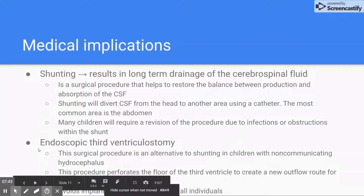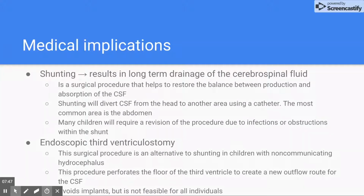So, some medical implications for hydrocephalus. One is shunting. This results in long-term drainage of the cerebrospinal fluid. This is a surgical procedure that helps restore the balance between the production and absorption of the cerebrospinal fluid. The shunt will divert the cerebrospinal fluid from the head to another area using a catheter. Most commonly, it is diverted out through the abdomen. However, many children will require a revision to this procedure because an infection or other things will get in the way of the shunt as they grow older and grow in size.